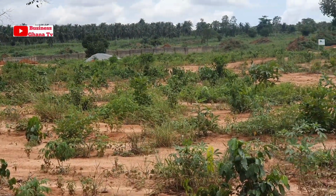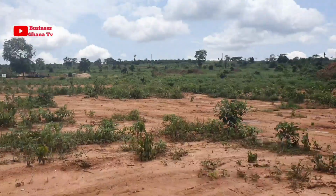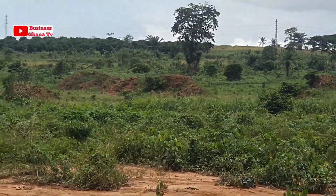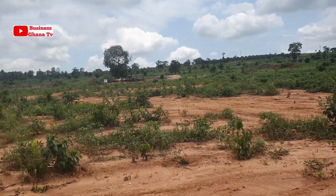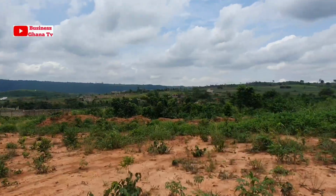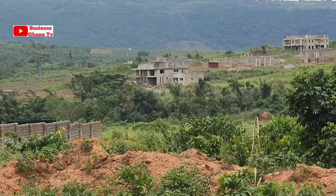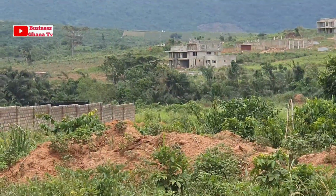You can see inside, you can see how it is. At the top there is a little bit of hill. It's not so high as you are seeing it. It's probably just my camera making it look like that. So basically it's a very vast piece of land, and the other side is where buildings are going on. Quite a lot of construction is going on over there. You can see that. So that is it. It makes a lot of sense.